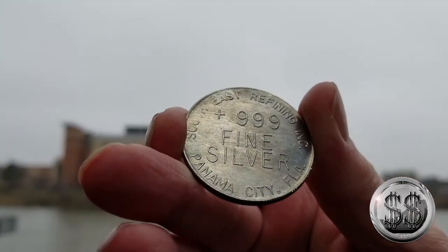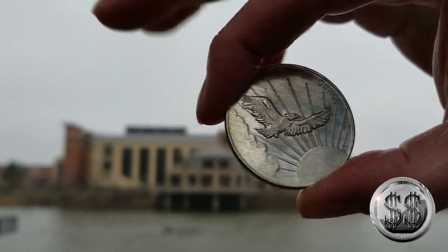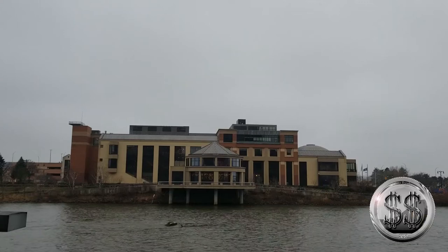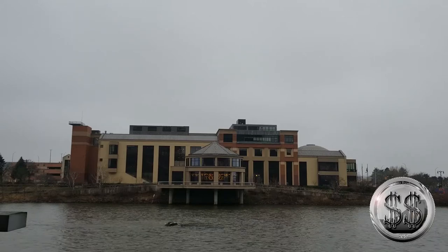The back leaves a little bit something to be desired, just plain Jane, but I got it for that reason, yeah. Not the other reason. Does it have a year on it? Nope. It says Panama City on the back of it. Bullion round, just another bullion round.